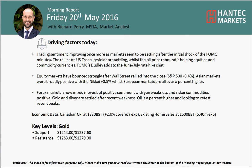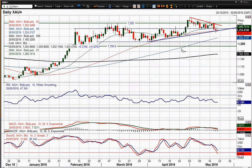Let's look at gold, and we've still got this sort of weakness that we've seen in the last few weeks on gold, and the confirmation pretty much of the breakdown of the support at 1260. You're now really putting pressure on this uptrend that's been in place for the last sort of 6-8 weeks, and it is under pressure following on from the Fed minutes.